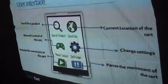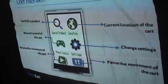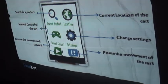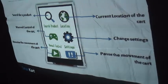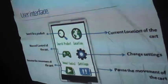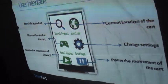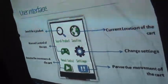Now this will help them navigate. They may feel like they want to stop somewhere, end a phone call or take a look at another product. So that's why the manual control is there. And along with that there is the pause and play button so that you can stop anytime. And the settings can be changed, like the brightness and all those regular things are there in the settings.